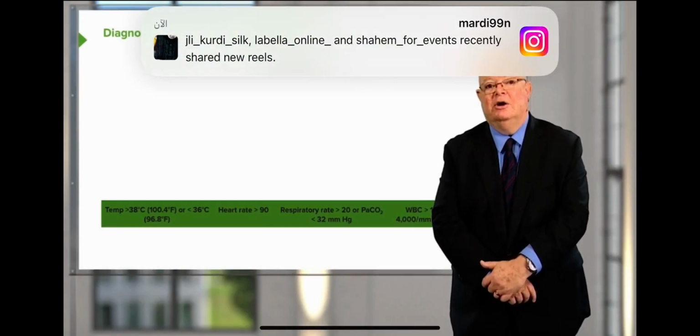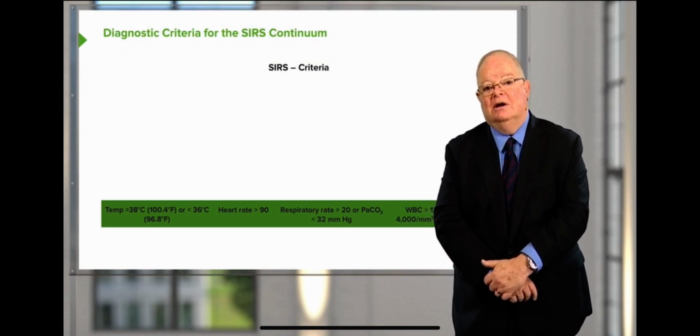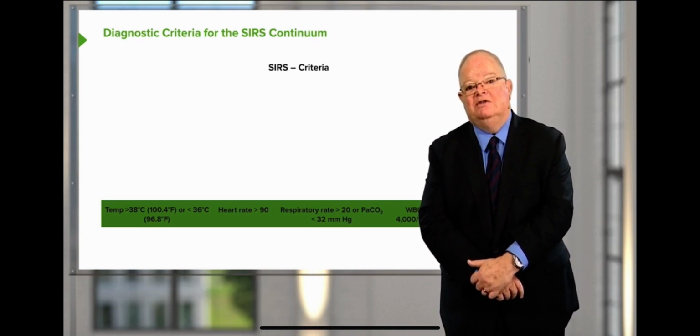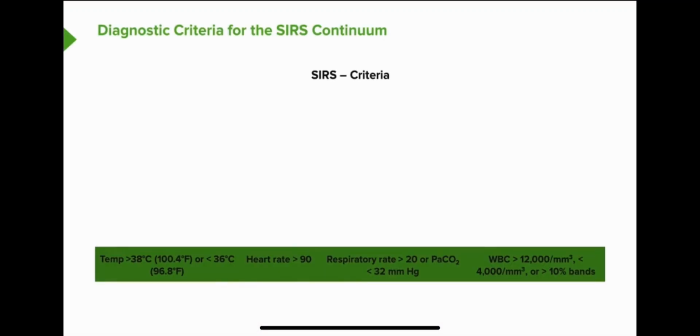For SIRS criteria, you need two criteria: either a temperature greater than 38 degrees centigrade, a heart rate greater than 90, a respiratory rate greater than 20, or PCO2 of less than 32. In other words, the patient's really working at breathing, and a white blood count that's greater than 12,000. So you need two of those to make the diagnosis of SIRS.